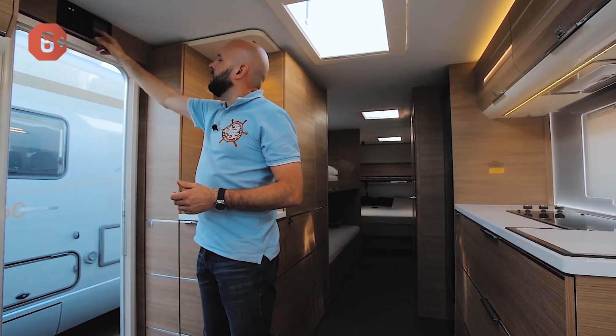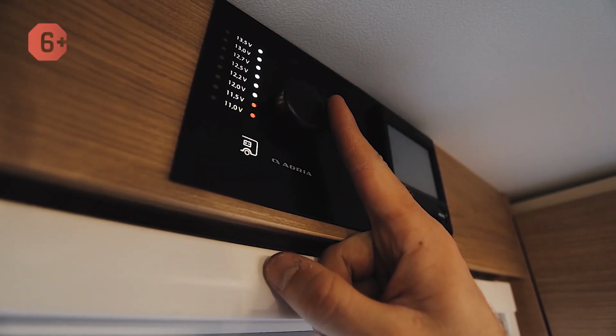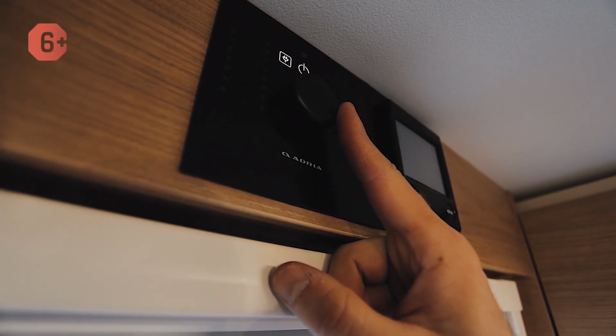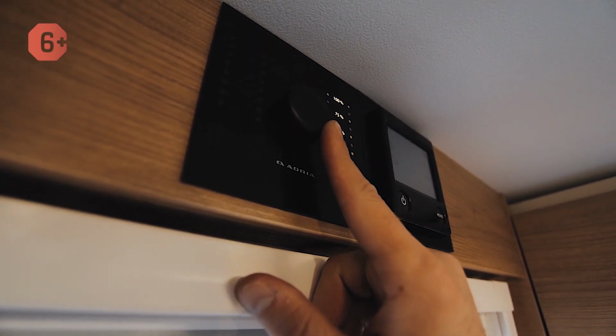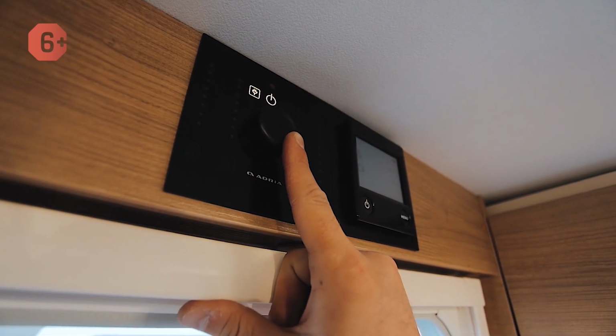There's an indicator to tell us if the water pump is on or off, and it shows us that we are currently connected to an external 220 volt power source. To the right, we have the all-day heating system control panel.